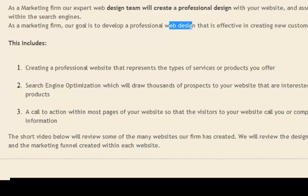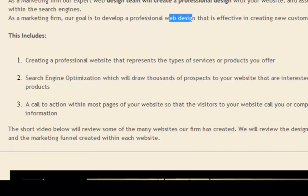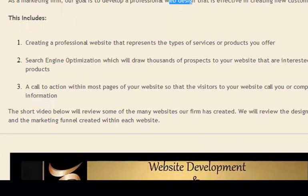Now, there's a certain density. In other words, you don't want to really flood your page with your keywords, because the search engines will know what you're trying to do and they'll actually penalize you.